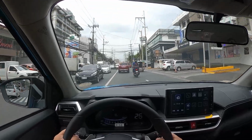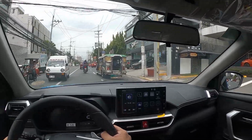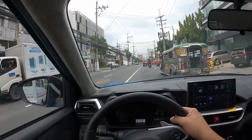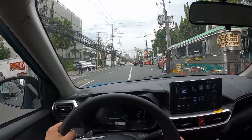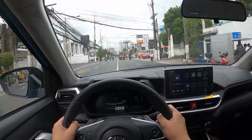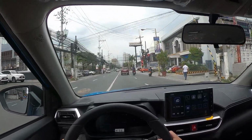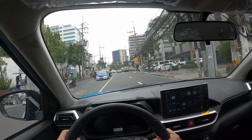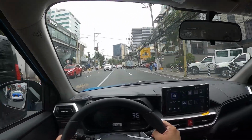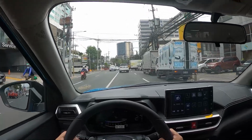NVH levels are okay for a budget crossover. I didn't feel like I was in a sardine can, at least. Noise insulation is decent. There's not a lot of vibration, which I think is a primary concern of most people since this is a 3-cylinder. Apparently, the 1.2 has a bit more vibration. Ride quality was okay, although the road was pretty well paved. I would love to drive this over some pothole-infested roads to get a better gauge of its ride quality.